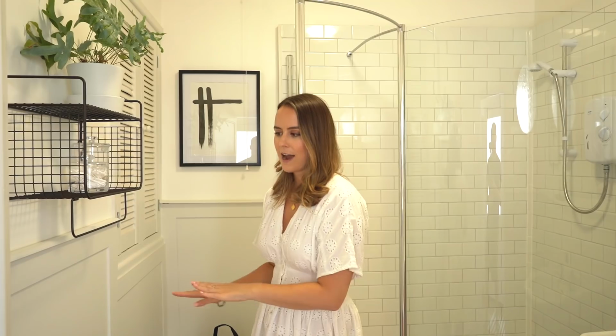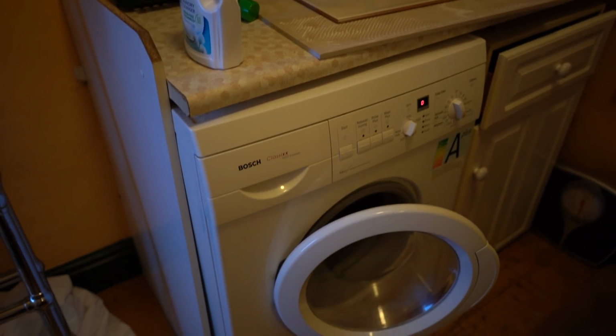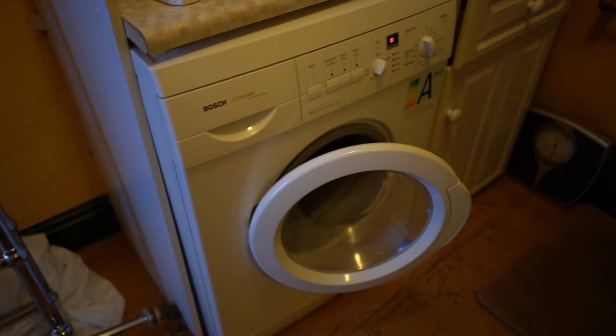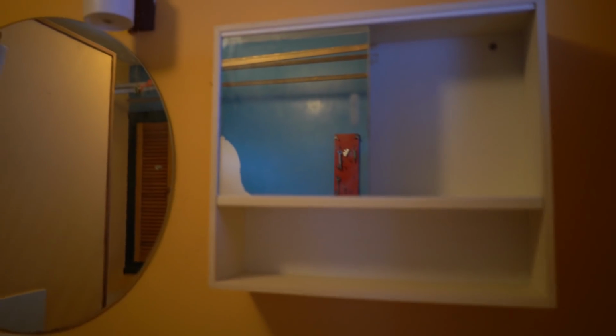They'd used this area for a washing machine, and on the top they had a worktop and storage, which we decided to keep. And on the other side they had an avocado suite. The toilet actually leaked really badly, which was bubbling up all of the cork flooring and was just pretty terrible. So obviously all of that came out.